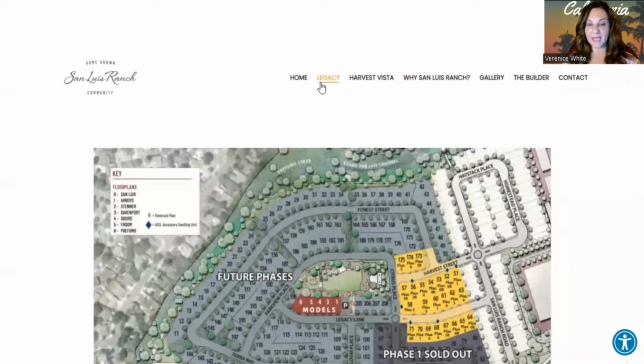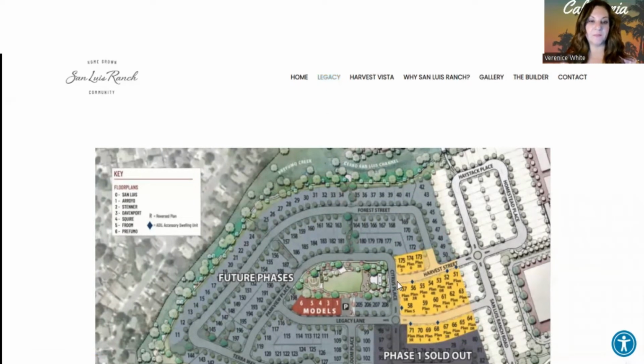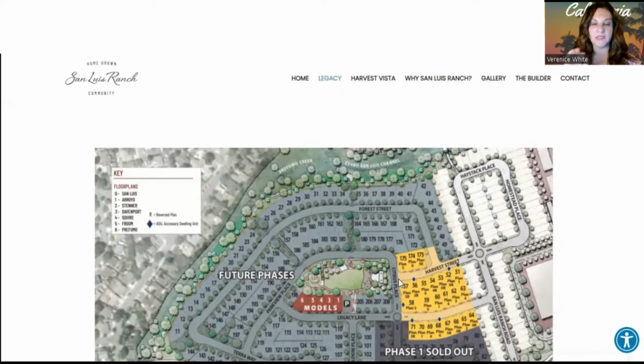All right, so some of these plans have an ADU, which is an accessory dwelling unit, and that is something that is specific to certain lots that they're offering, and they were outstanding. So it has a little stove, refrigerator, countertop, bed, and bathroom. Really nicely done. I was really impressed with those little units that are available. So that was something that is very unique to San Luis Ranch. So that's something that I would definitely look into. Only specific lots will offer it. It is a process with the city.